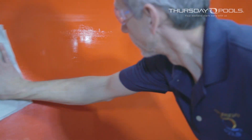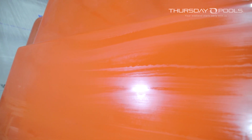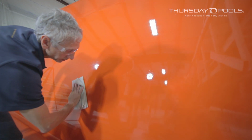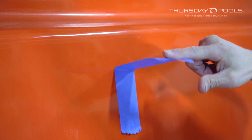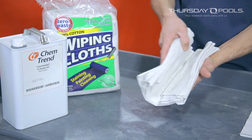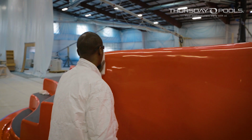Much like preparing a cake pan before you pour the batter in, if the mold is not properly prepped, the gel coat of the pool will stick to the mold, making it impossible to demold the pool without damage to both the pool and the mold itself. We use 100% cotton, contaminant-free rags to apply the sealer, keeping track of where we've left off to be sure we have a clean, single layer.